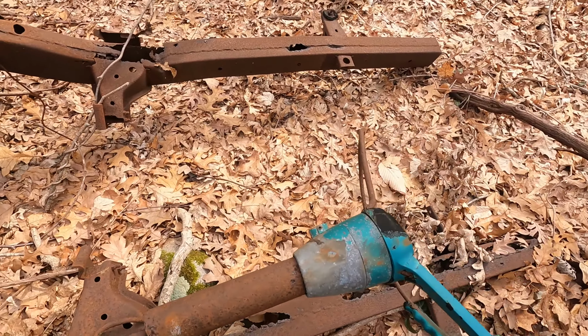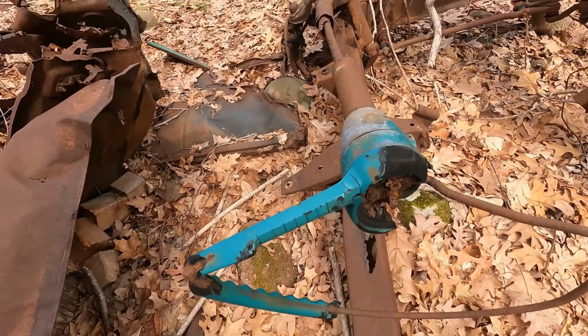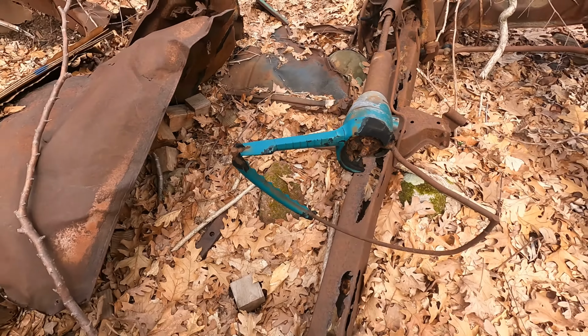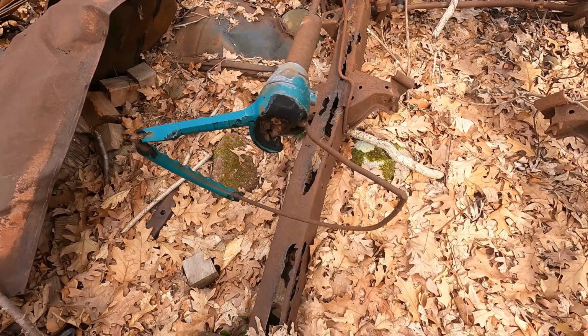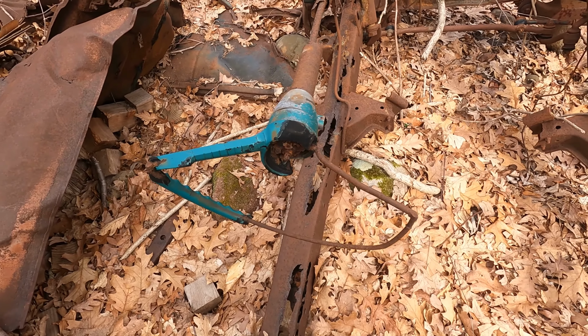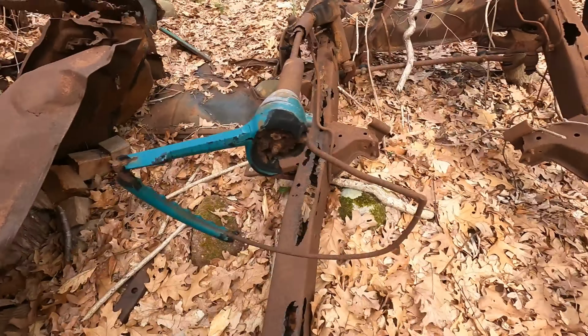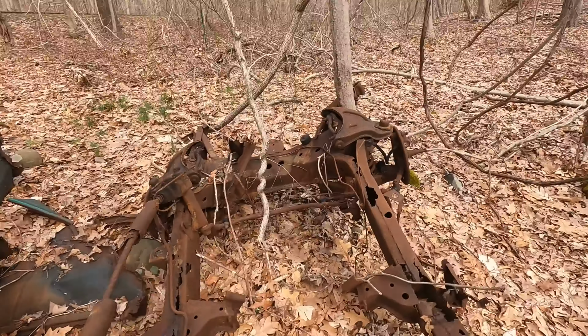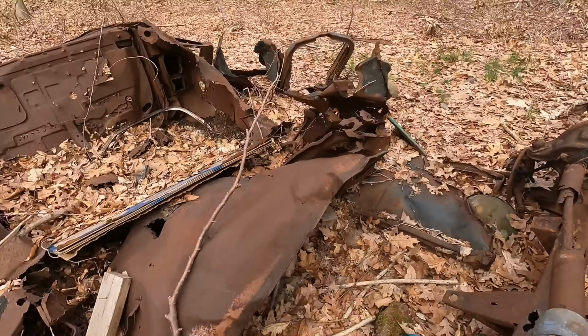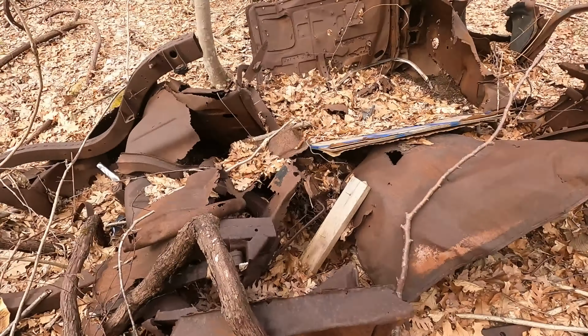Oh, there you go. Maybe there's something on here. Nope. I thought there might be. The steering column definitely looks like a car steering column, and it's like a turquoise. Maybe it's from the 50s. Okay, I guess nobody's going to be able to recognize what this is.